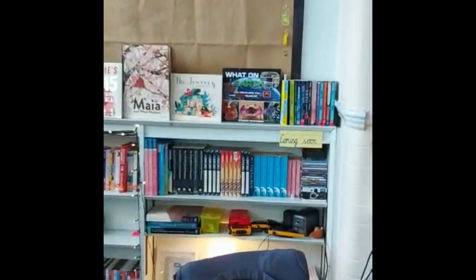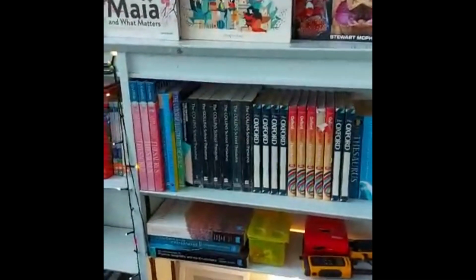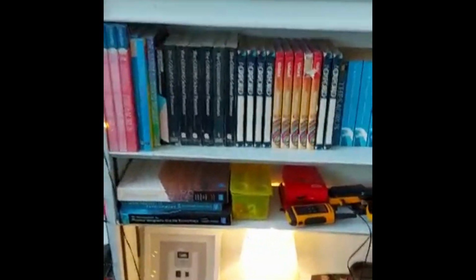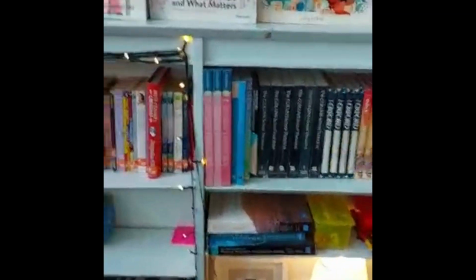Going into my reading area, we've got books that are coming soon at the top, which are books that I need to read to quality assure and make sure they're suitable for the children in the classroom. We've got dictionaries and thesauruses. We've got enough dictionaries for one between two in the cohort. Also got walkie-talkies, radios for around school because we're such a big building.